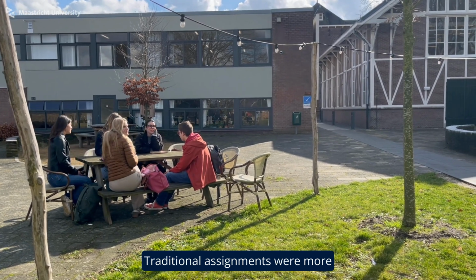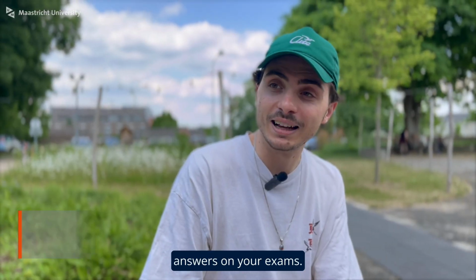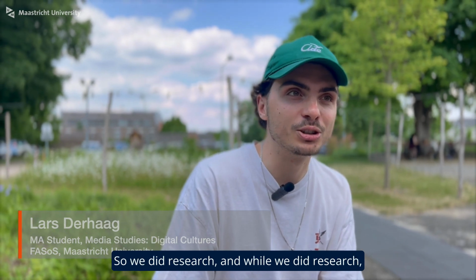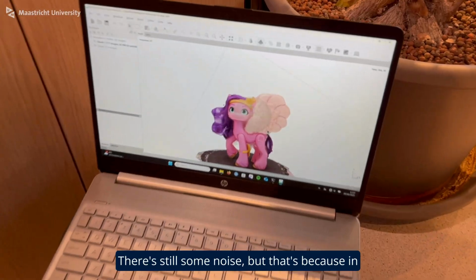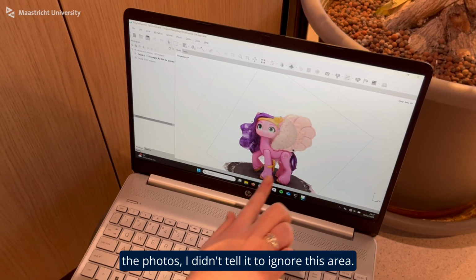Traditional assignments were more about writing papers and getting answers on your exams, but this was more like an interactive process. So we did research, and while we did research we could apply it immediately to our 3D models. There's still some noise, but that's because in the photos I didn't tell it to ignore this area.